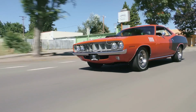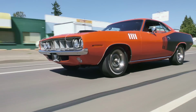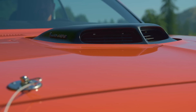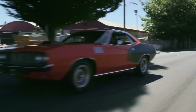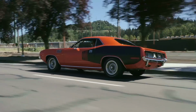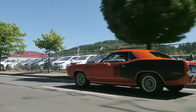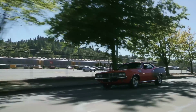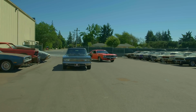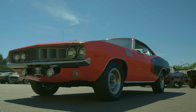Yeah, that shifter felt great. Test drive went beautifully. Shaker hood shook. 4-speed pistol grip was fantastic. Plenty of power. Handled well. Drove well. Couldn't be more happy. Did I ever think I'd be driving a 71 Cuda? No, not at all. Being here, talking to you, I never thought I'd be doing that either, but dreams come true, I guess.